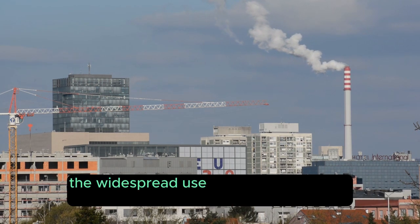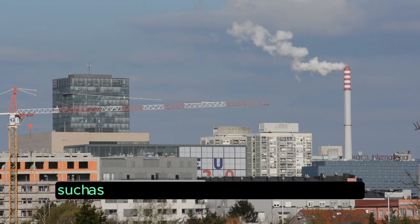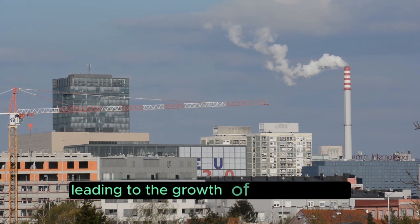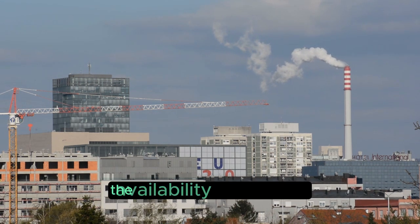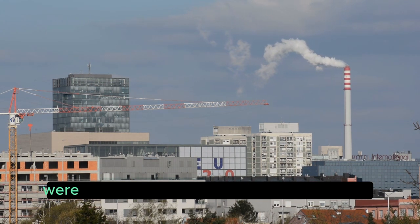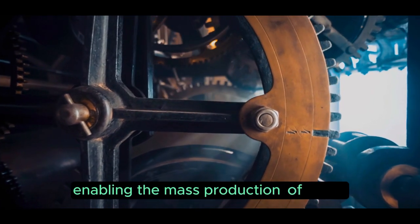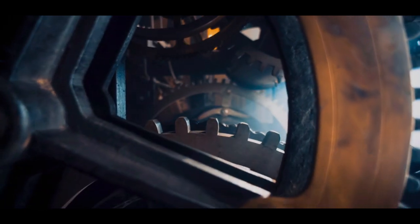The widespread use of steam engines in factories and transportation systems, such as steam locomotives and steamships, revolutionized travel and manufacturing, leading to the growth of industrial cities and the rise of modern industry. The availability of cheap coal and the development of efficient steam engines were fundamental to the Industrial Revolution's transformation of human society, enabling the mass production of goods and the rapid expansion of manufacturing capabilities.